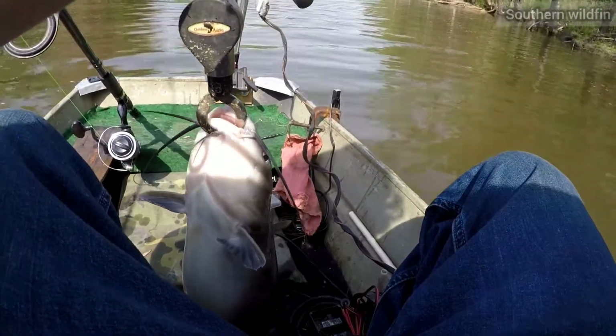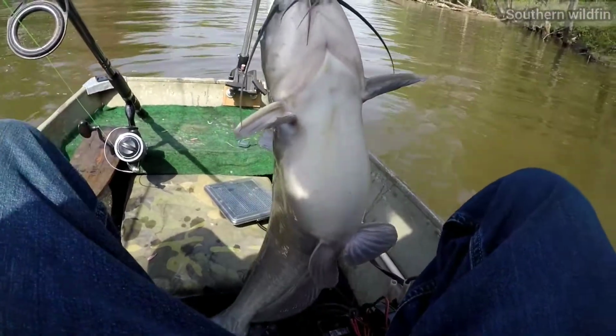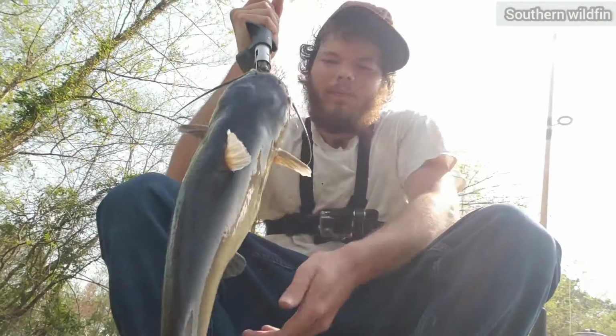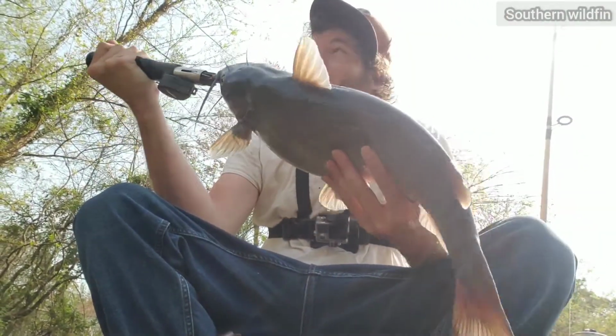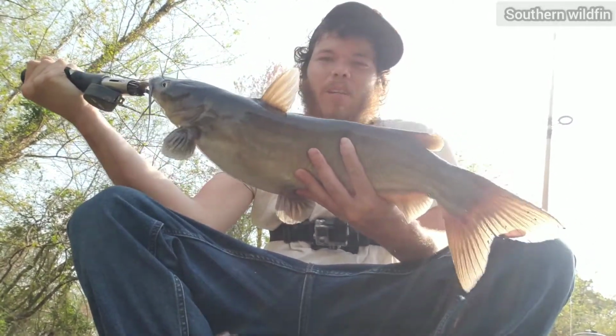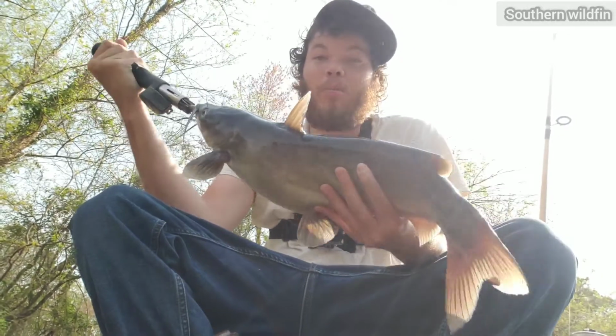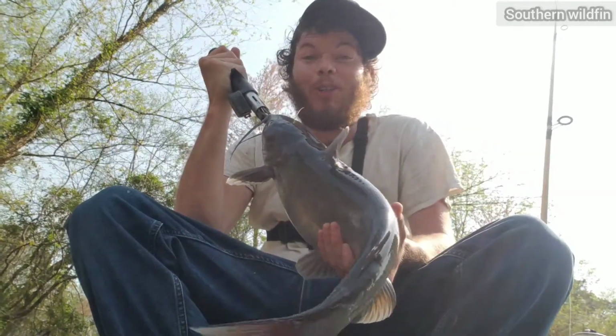Let's get this pole set down. Then set my other camera up, and then I'll show them to you. Alright, here's another blue right here. Cast my pole back out there in that same little area. And he ain't big. He's a little guy too. But he's still fun to catch, so I just did barely hook him too.